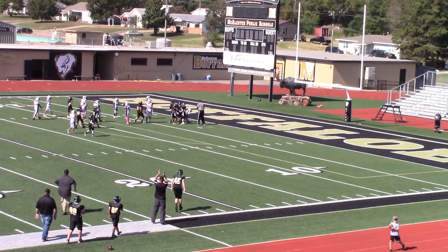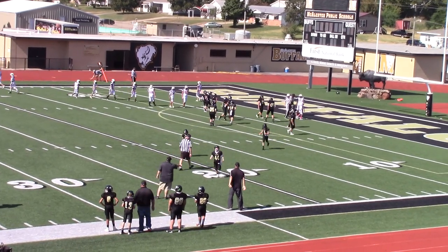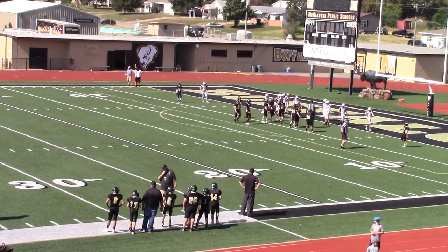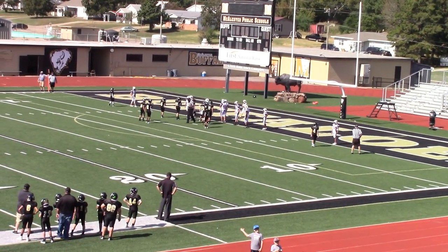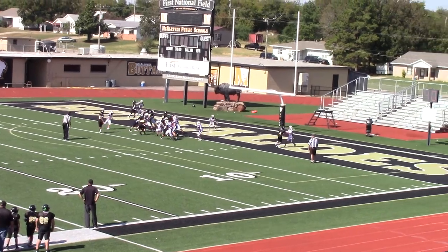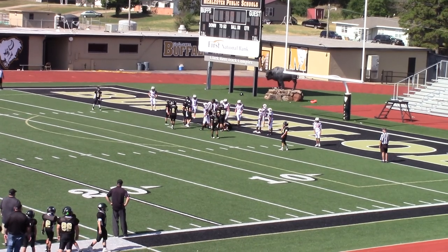Blocked home by number 15, McKendrick, will bring up first and goal for the Buffaloes on about the 1-yard line. Hand off to Tidwell. Looks like he didn't get in. Looks like the ball is going to be on about the 3-inch line.